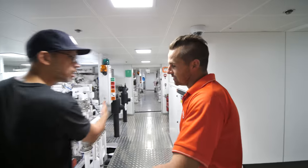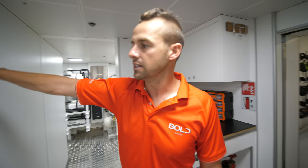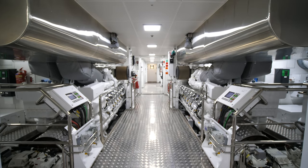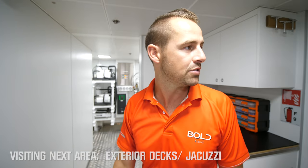So back here, we've got desalinators. We've got 3-ton capability, the AV1 gas for the helicopter, so we can fill up our helicopters there. As I said, desalinators, fire, bilge pumps, everything else you need. And then moving back into the MTUs, the main engine room.